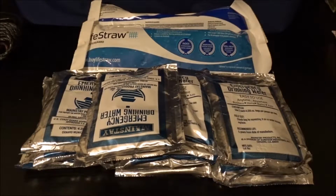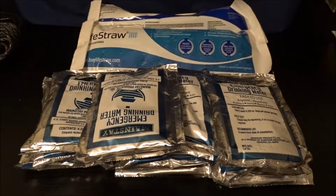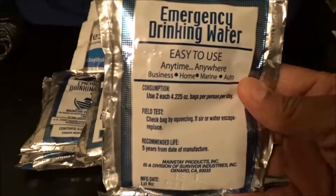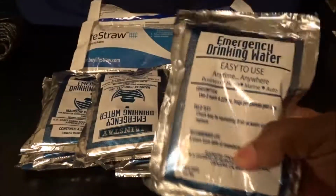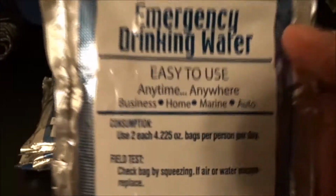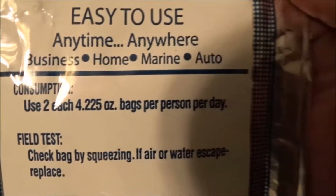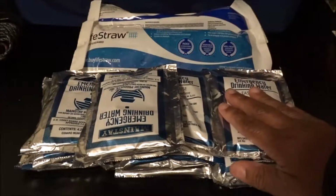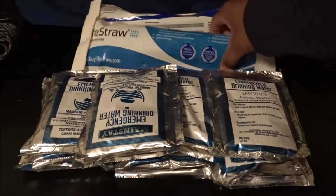Next deal is the one I was telling you about. I got it at a camping store. So I picked up some of these emergency water, and the back of it says that an adult drinks two of these a day. Look at that, two a day per person. So these are going to go into my emergency kit that I'm going to be making for my car soon.